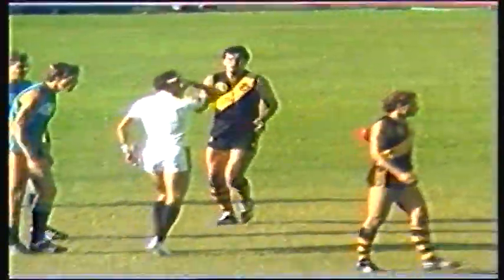He pushes it into centre-half foot. Kernahan and Nichols. Kernahan's the one who recovers. He can't get a decent kick at it. But over the shoulder, says the umpire, to Greg Nichols.